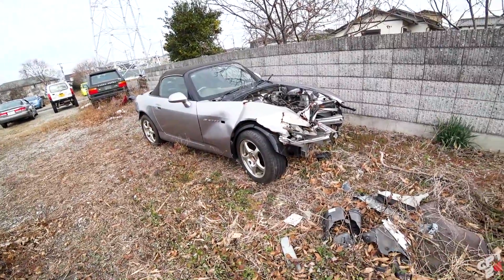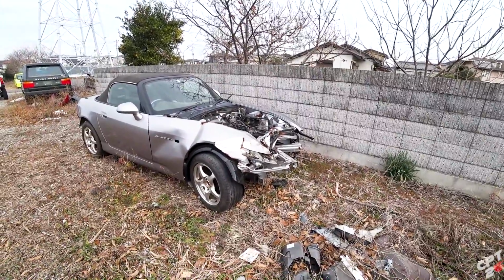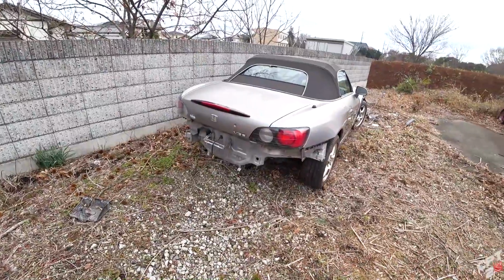Honda S2000. Just because I kind of bonded with the car last night driving around. So seeing it here, you know, it hurts because I really do like these cars, and they're getting rarer and rarer to see every day. And this one is gone, boys.